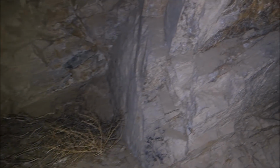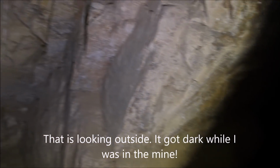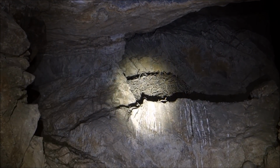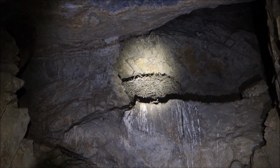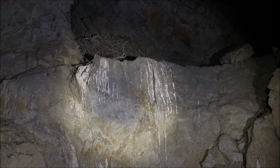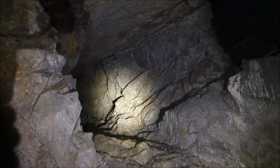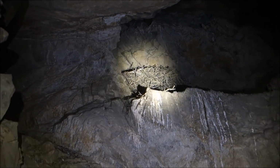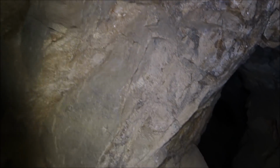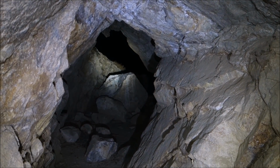And let's see. Okay, drift runs off that way. And up there, that is an enormous nest right there. Wow. I can't even imagine what that must be. Man, I'm going to guess it's a bird nest because of the crap running down right there. Wow. Okay, so that runs off that way. That huge, huge nest is right there. Stope runs off that way. This section runs to the outside right there. It's dark now, obviously.